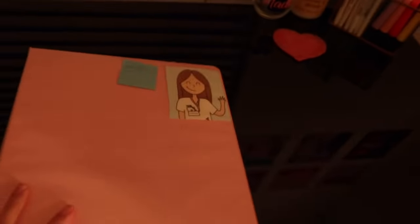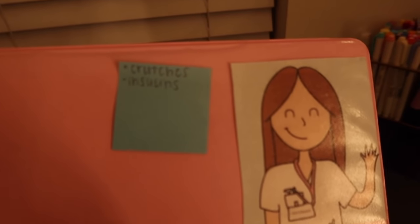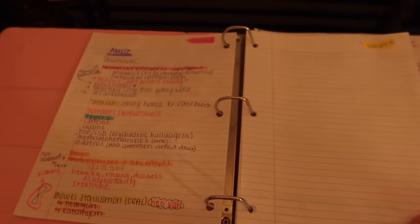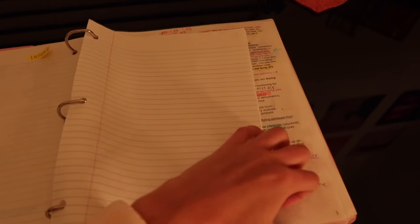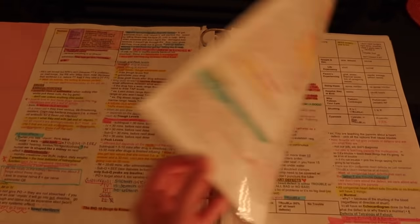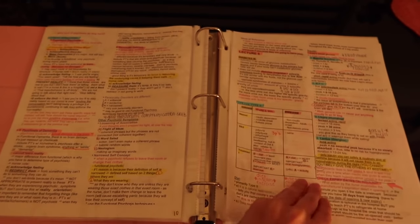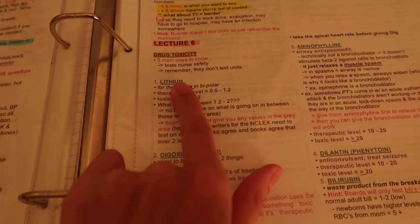Sorry, it's dark out, so my lighting is yellow from my makeup mirror. But I added on my little list here, we have crutches and insulins to go over. Here I just have my little additional notes. And then I'll just flip through and show you guys what we have so far, with stuff I added or highlighted. You guys know I love highlighting and color and sticky notes and everything like that. So that's kind of what I've been doing. And I am right here. So I'm going to do lectures 6 and 7 tomorrow.